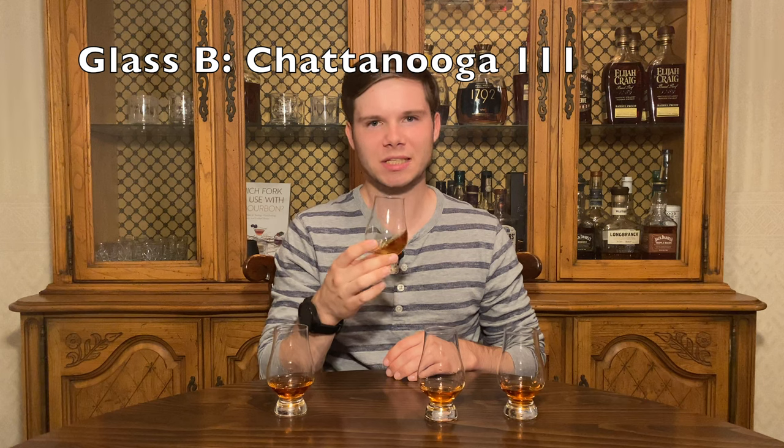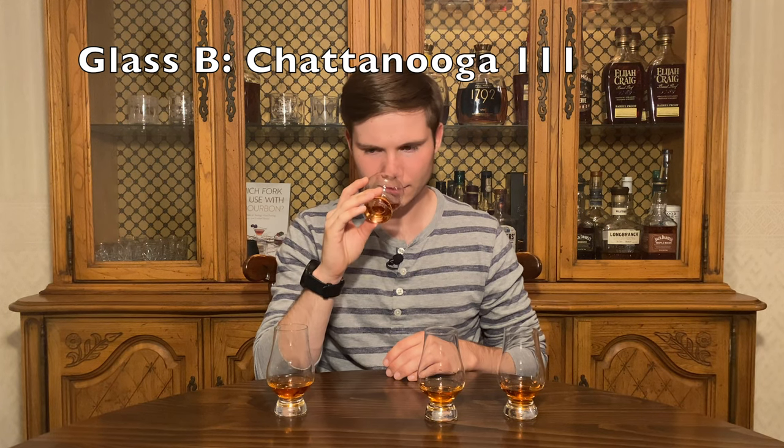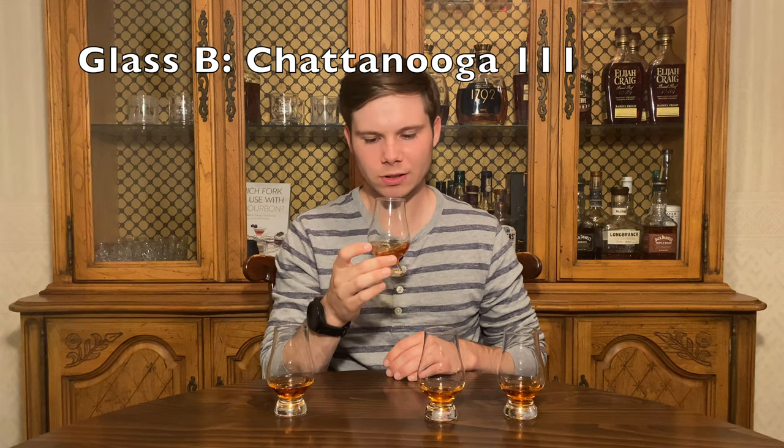Let's go to B, see what that has to offer on the nose, and just compare that to A real quick. Okay. Little mustier. That might mean age. Obviously, different mash bills can contribute to that too, but I feel like I'm picking up a darker layer here that's a little bit more barrel, spice, and a woody mustiness going on here. It's a little astringent, but not super astringent.